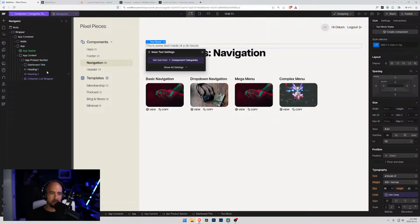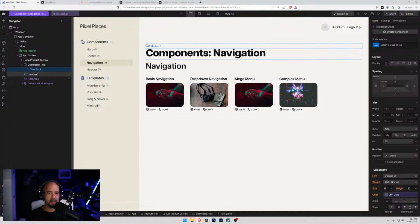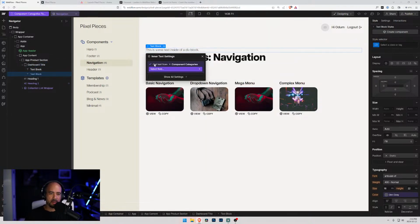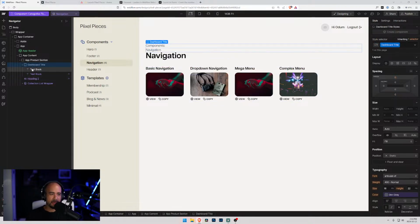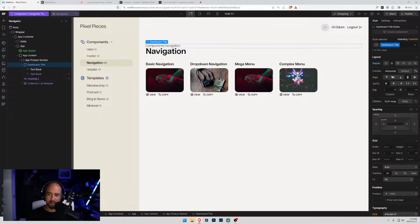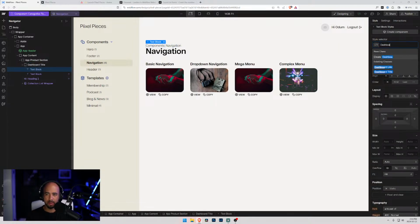So we'll go text here, and this will say components, and then another text, and this will get the text from the actual name of the component, or the category, I guess, of the components that are on this page. If I get my terminology right. Delete that. Dashboard title, as always. But this, we want our font to be, I feel like, dashboard title. What is it? The word before the colon. Is there a grammatical term for that?